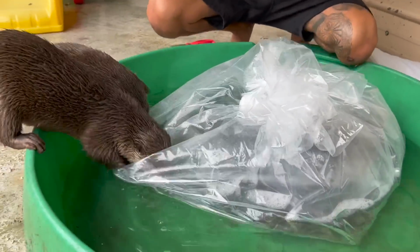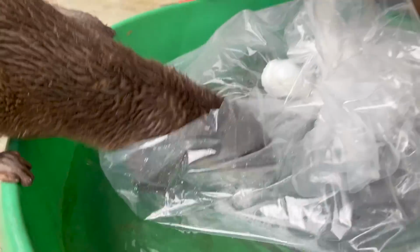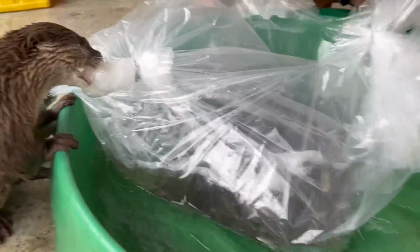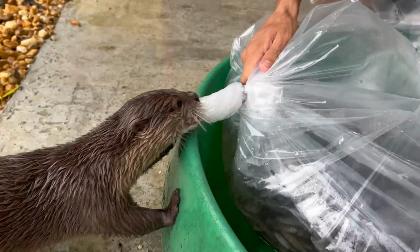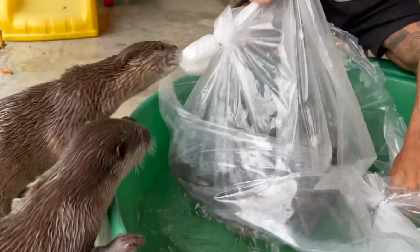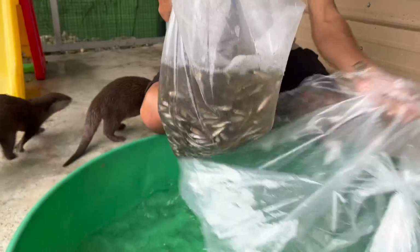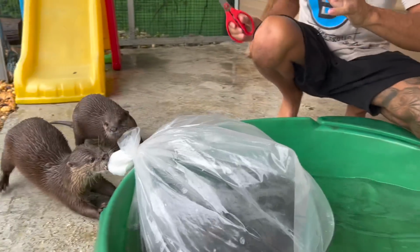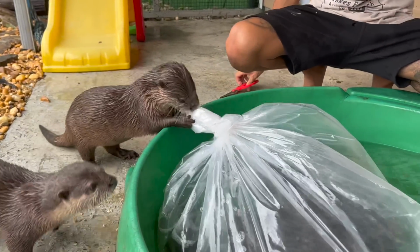Look at them, look at them. They're like, oh, what's in there? What's in there? Oliver is so curious. They are so excited, and they are ripping it up already. They're like, we want the whole thing. Like, drop it. They're like, we want the whole thing. All right, so there are, like we just mentioned, over 700 live fish inside of here, and they want the whole bag. Check them out, they are going crazy.